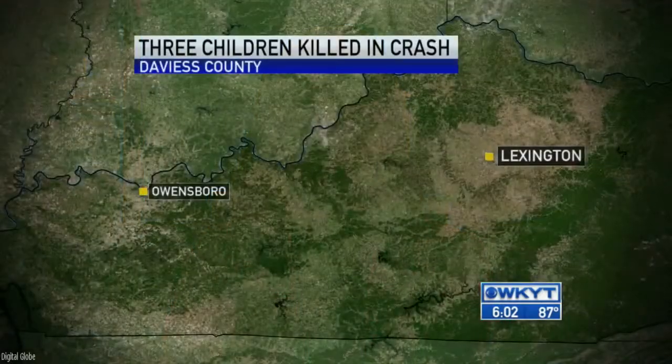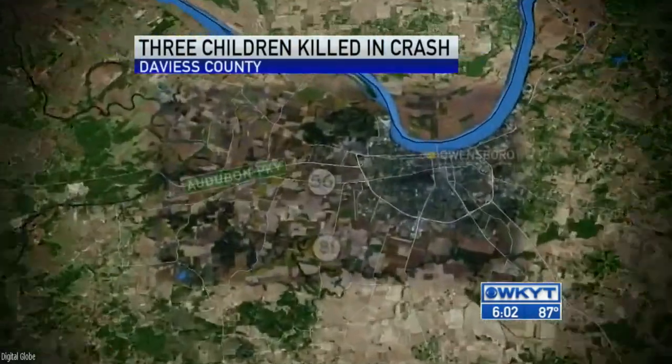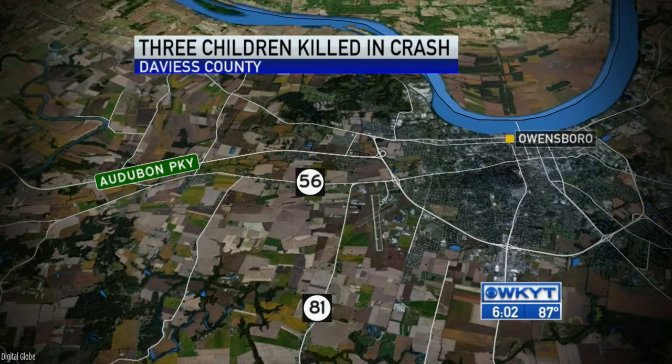The Fayette County Coroner's Office says the autopsy on the body is not complete. They have not yet released an official cause of death. Kentucky State Police are investigating a deadly crash that killed 3 children in western Kentucky. A woman was driving on Kentucky 56 when police say she swerved to avoid hitting another car. She ran off the road and into a field. The coroner pronounced 2 children dead at the scene. The 3rd child, we're told, died at the hospital. The children were 10, 12, and 13.